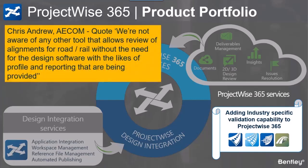And a great quote here from one of the early access participants, Chris Andrew at AECOM, where he basically says, we're not aware of any other tool that allows a review of alignment for road and rail without the need for design software. That's a key aspect, without the need for design software, for the likes of looking at profiles and reporting that are being provided here with these tools. So let's take a little bit of a deeper dive.